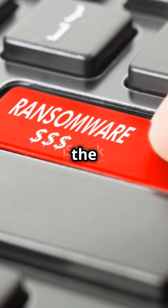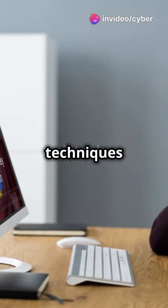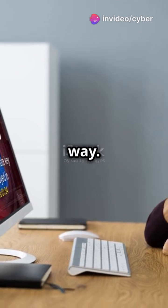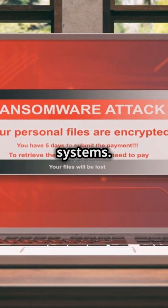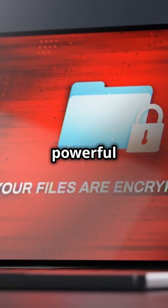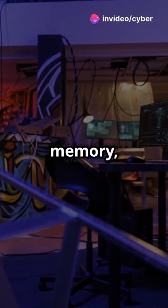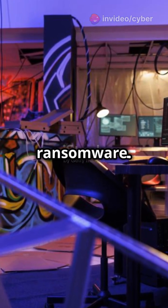Hackers spread through the network, escalating their control. They use various tools and techniques to move laterally, often exploiting additional vulnerabilities they discover along the way. Tools like Mimikatz help them snag credentials and access critical systems. Mimikatz is a powerful tool that can extract passwords and other credentials from the system's memory, giving hackers the keys to the kingdom. Now they deploy ransomware.